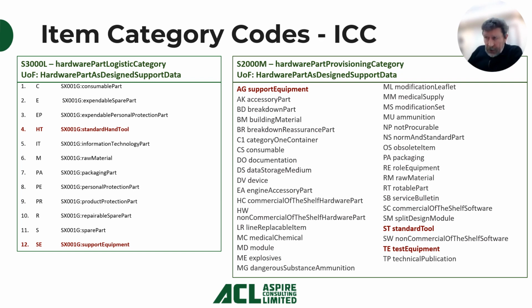Now, these are the codes. And again, I've highlighted in both cases the codes which relate to identifying whether something is a piece of support equipment or not. There are other things, like whether they are spares or repairables and so on. But here you go. In S3000L, we have a code which is HT for a standard hand tool. There's also a common data model dictionary, which is what that reference is there. And you've got SE for a piece of support equipment. But if we look at S2000M, we find that we've got AG for a piece of support equipment, ST for a standard tool, and so on. So basically the codes are not the same.